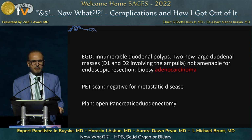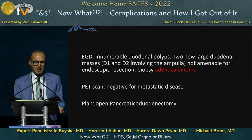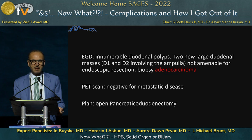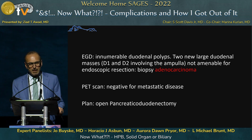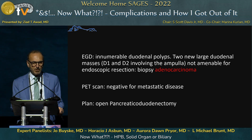2 years later, she was found to have 2 large duodenal masses at D1 and D2, abutting the ampulla. These were not amenable to endoscopic resection. Biopsies were poorly differentiated adenocarcinoma with signet cell features, which is a bad prognostic sign. Her metastatic workup was PET scan negative. We opted for open pancreaticoduodenectomy.